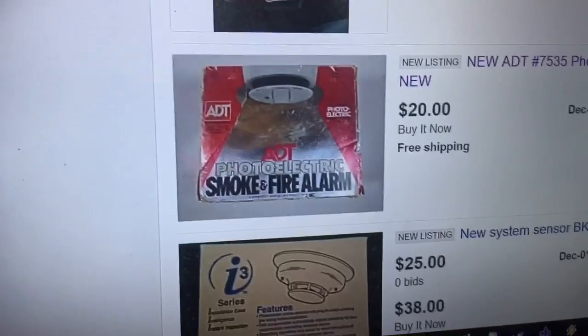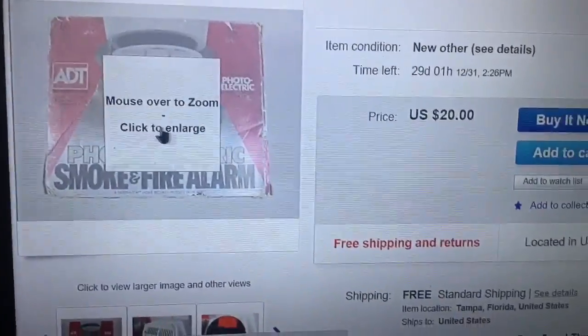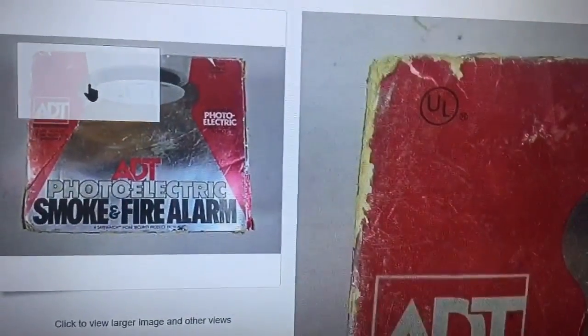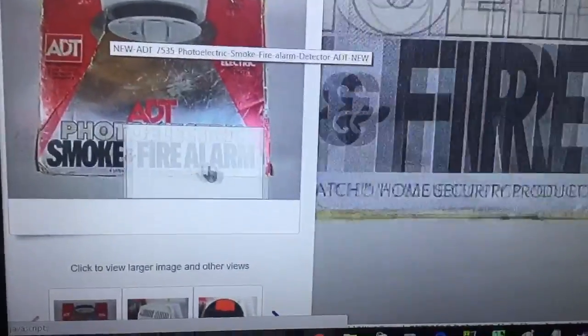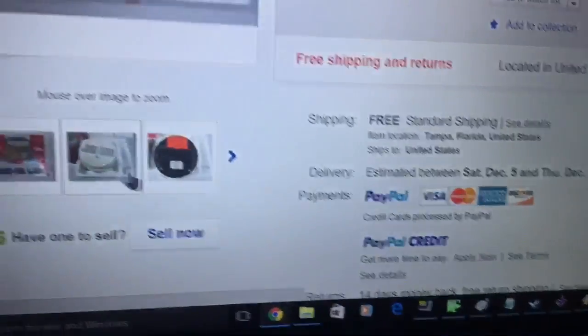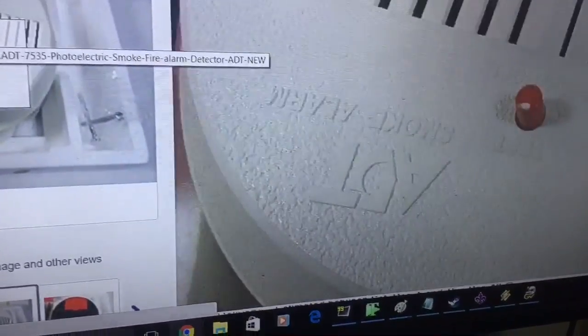Here's another ADT, but it's not the same one we saw before. No, this box is in much worse shape. See, here's that crack, or I mean not crack, but you know, whatever. It's got a lot of wear there and there. And there's a whole chunk missing there. Cool though. There's what they look like. But again, if you've seen those videos that they're in, you know that's what they look like.